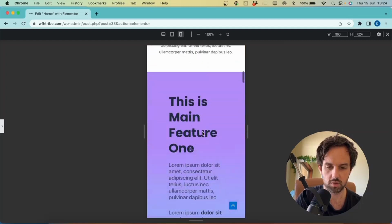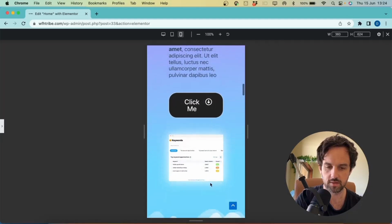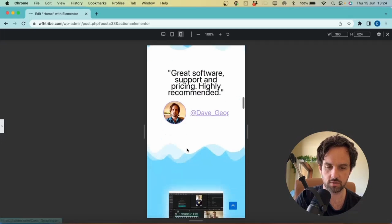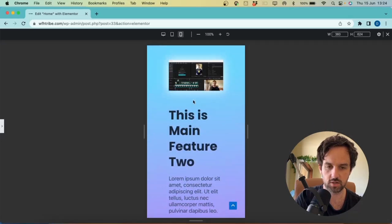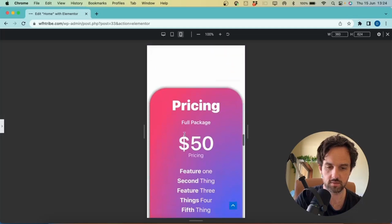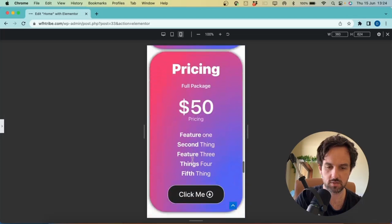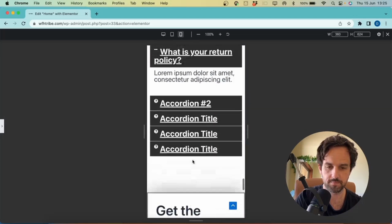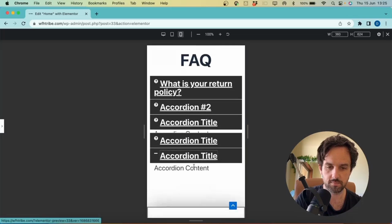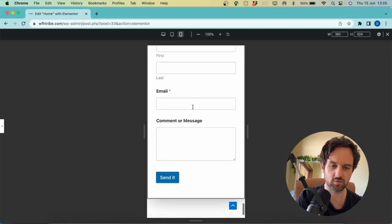These look good on mobile. This looks a little squished into the middle. The button doesn't look great. The image is too small. This is all too squished as well. You can see that's getting cut off. Again, the image here is squished into the middle, and so is the text. That looks fine. The pricing again could be a little bit wider and a little more gap between these three. The FAQ is looking okay. And the contact page could do with a tiny bit of work with the spacing, but generally it's okay.